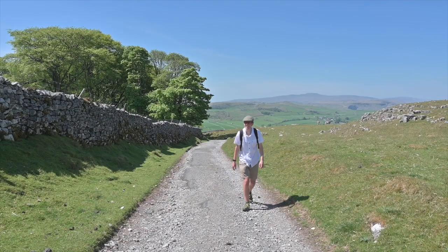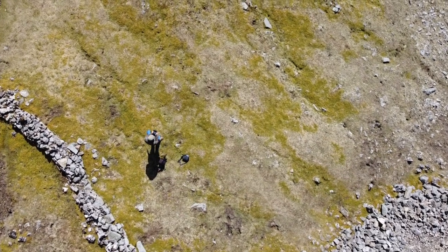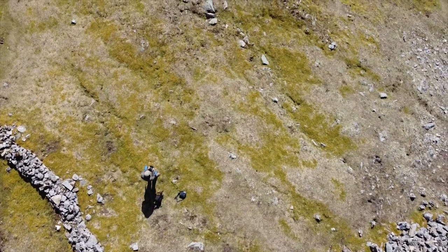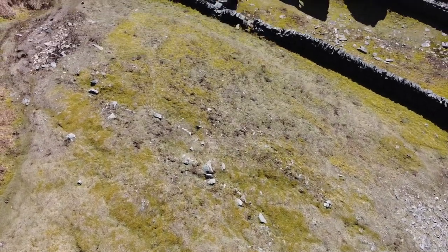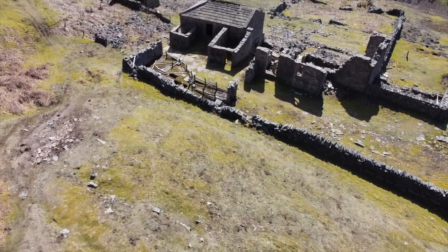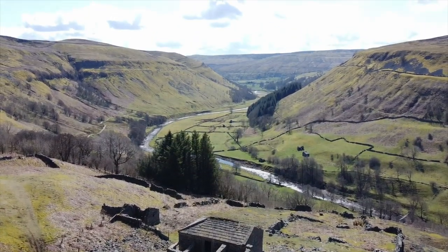My name is Tom, but most people know me as the flat-capped photographer. I know Yorkshire like the back of my hand, and in this series I intend to take you off the beaten track to find some hidden photography locations, whilst imparting some useful photography hints and tips along the way.